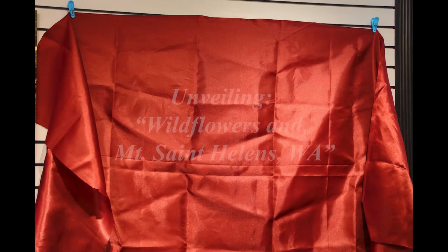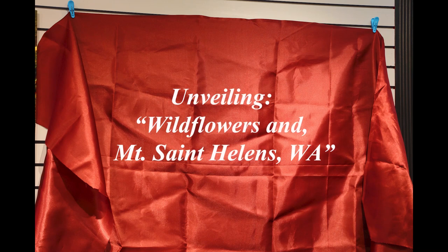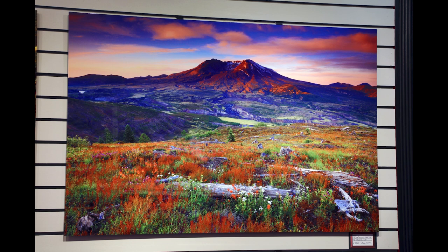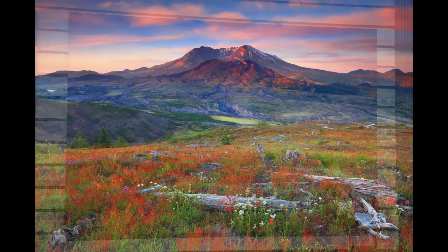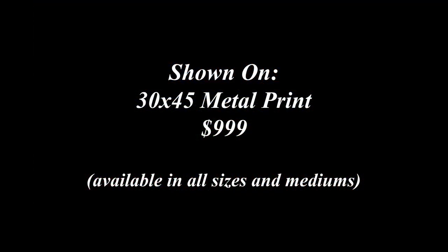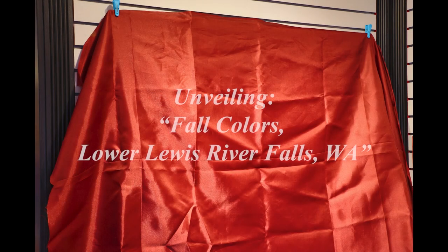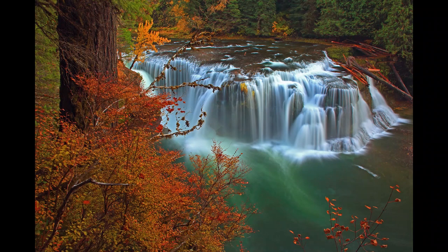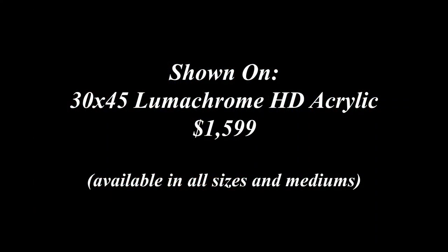Wildflowers in Mount St. Helens. This is my 2021 calendar cover winner. Beautiful metal print. Great detail. 30 by 45, $9.99. Unveiling fall colors in the Lower Lewis River. What a beautiful waterfall. Shown here on amazing Lumachrome HD acrylic, 30 by 45, $15.99. Available in all sizes and formats.